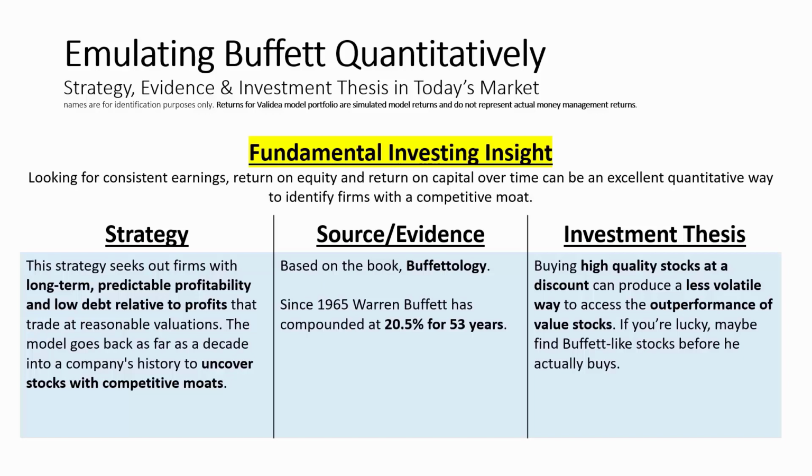If we were to try to capture the concept of buying great companies quantitatively, how would we try to find those firms? How might we uncover companies with characteristics of competitive moats around their businesses? In order to find those companies, and this is the key investing insight I'd like you to remember, we can look at the long-term consistency and growth in earnings, along with long-term returns on equity and capital, to help us try and determine if a company has a competitive moat around its business.